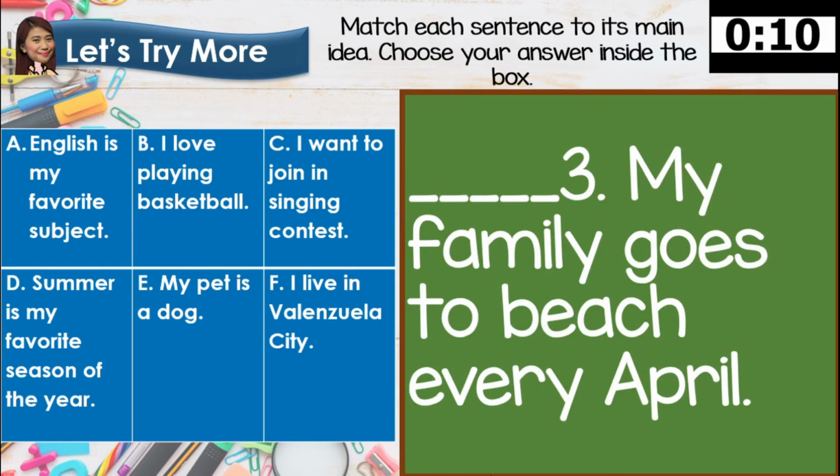Number 3. My family goes to beach every April. What do you think is the main idea here? Is it A, B, C, D, E, or F? Type now the letter of your answer in the comment box.